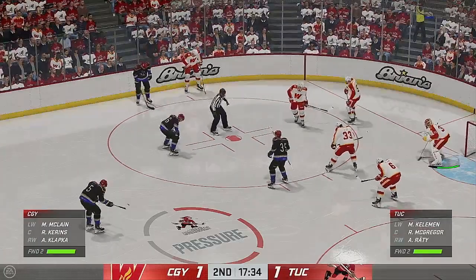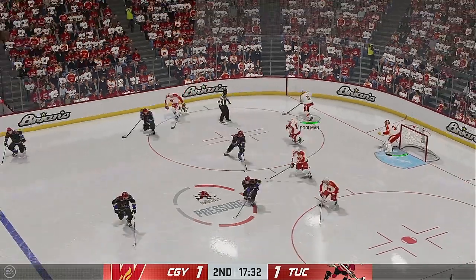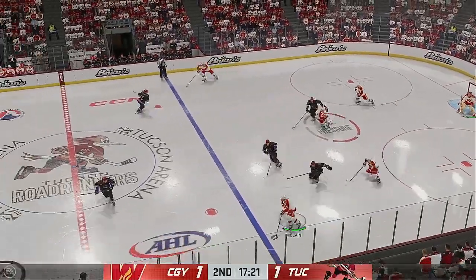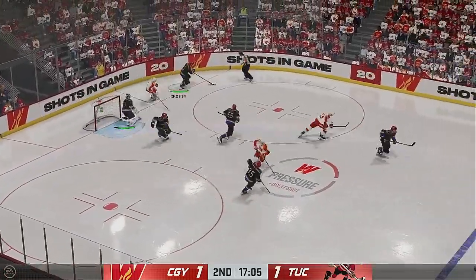Lots of time left in this period. It's all tied up. And off the draw, they win possession. Tosses it on to Cairns. Here they come on the attack down the left side. Denied by the goaltender.